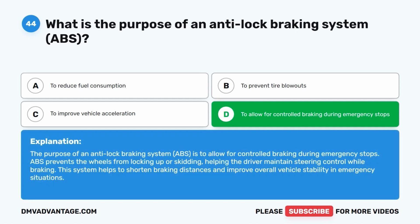The purpose of an anti-lock braking system, ABS, is to allow for controlled braking during emergency stops. ABS prevents the wheels from locking up or skidding, helping the driver maintain steering control while braking. This system helps to shorten braking distances and improve overall vehicle stability in emergency situations.